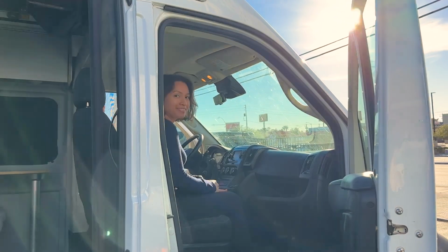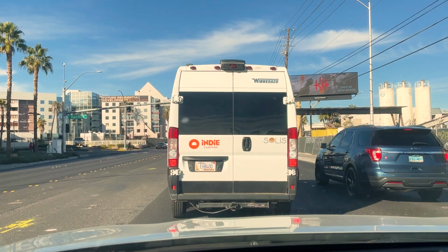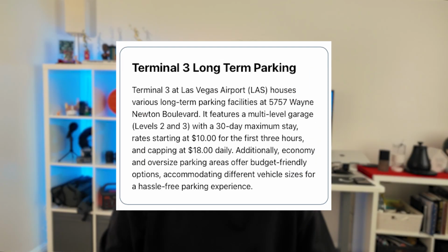If you're planning to bring a car like us, you'll have to find a safe place to leave it while road tripping with the campervan. Conclusively, we parked our car at the Las Vegas Airport Terminal 3 parking structure for $18 a day. There were more affordable lots, but we felt more secure leaving our car at the covered airport parking.